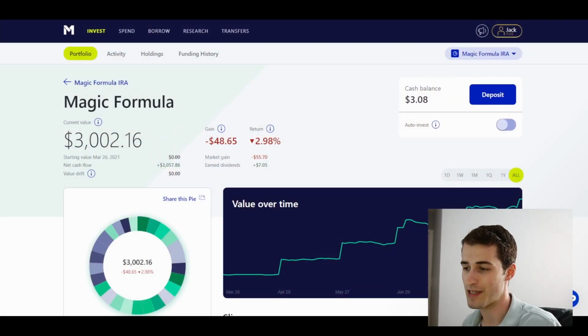Hey everyone, welcome back to another episode of my Magic Formula Portfolio series, where I'm running an experimental Magic Formula portfolio as made famous by Joel Greenblatt in his book, The Little Book That Beats the Market. So I'm attempting to build my own Magic Formula portfolio to see how it performs in today's environment and beyond into the future, since this is a real-time experiment.